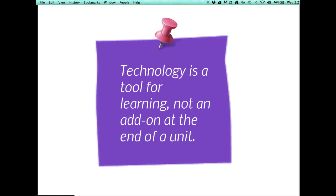The problem with a traditional research project like the one I shared earlier is that technology is a tool for learning, not an add-on at the end of a unit. And while you might think students like to use technology, I often hear them complain when they have to do a technology project after they've written a paper. That's just too much work for one topic, and it's too time-consuming.